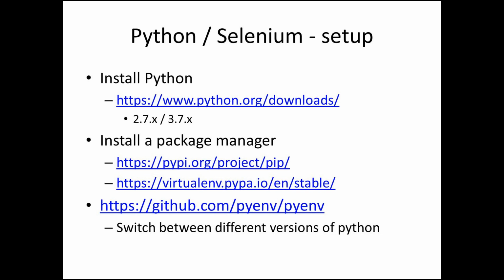The big thing is to get a great package manager. Pip is great for Python, right? If you get into the Mac world, Homebrew is awesome.